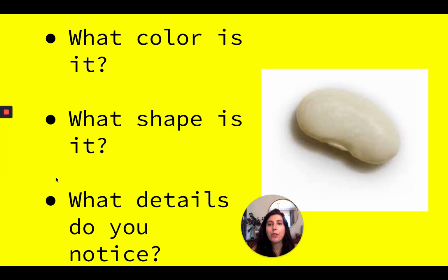As you observe this lima bean, I want you to think about these questions. What color is it? What shape is it? What details do you notice? I want you to name those across your fingers when I say go. Ready, set, go.